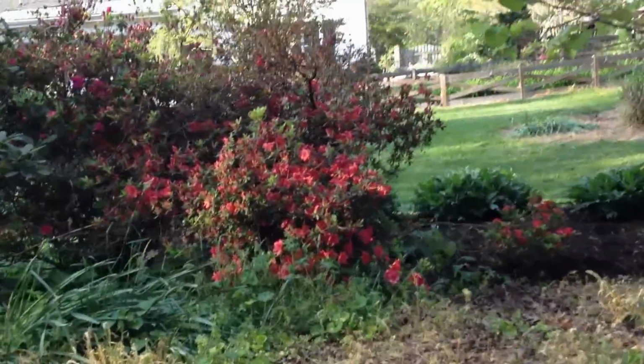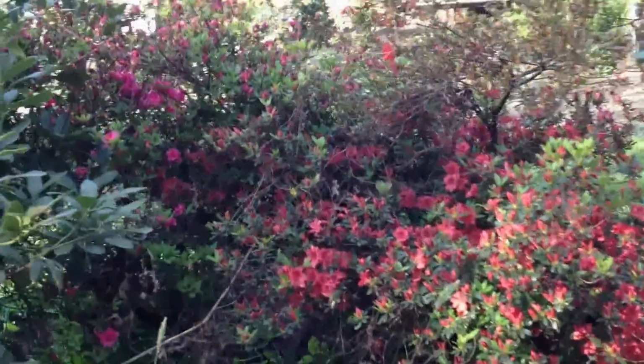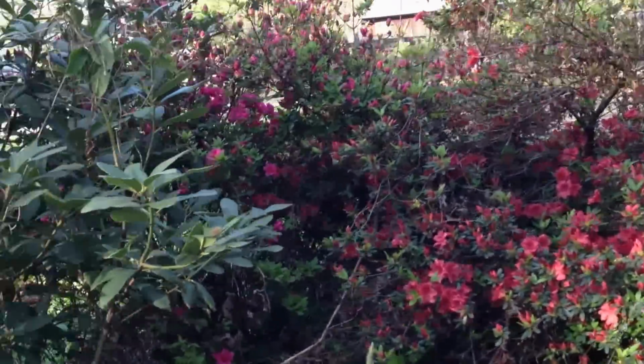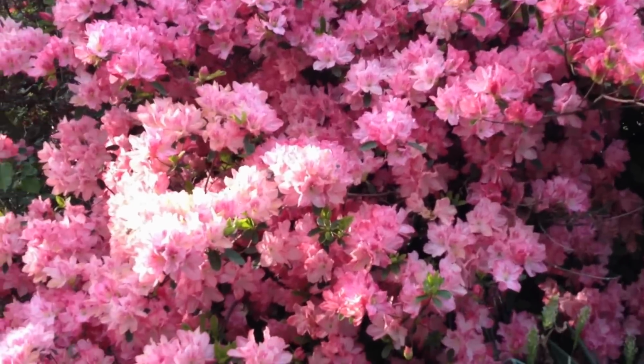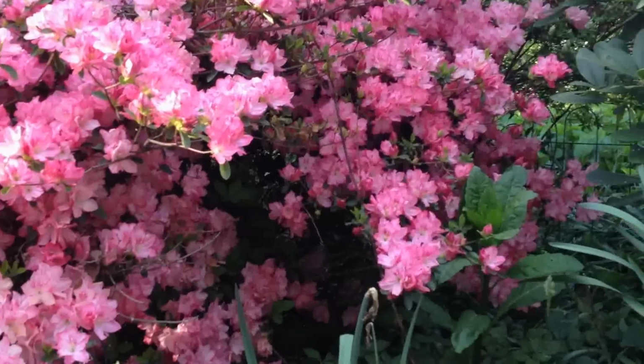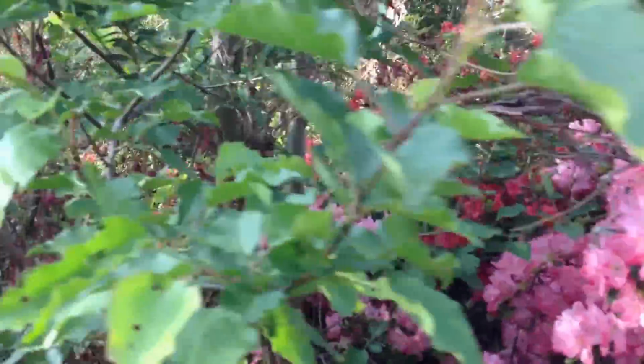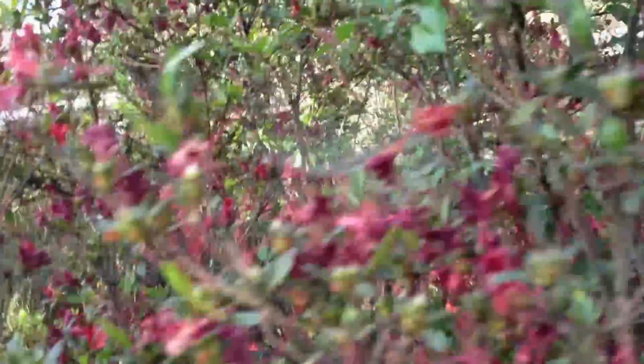On the back side of the azaleas, you can see some are positively packed with flowers. Some blooms haven't opened yet, but they will shortly. This one, however, you can hardly see a leaf on it. It is amazing. And I can't see it from the front because it's surrounded by weeds. A cherry tree that I need to remove out of here.